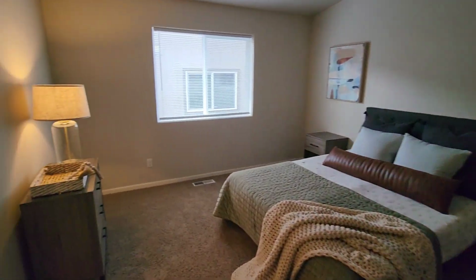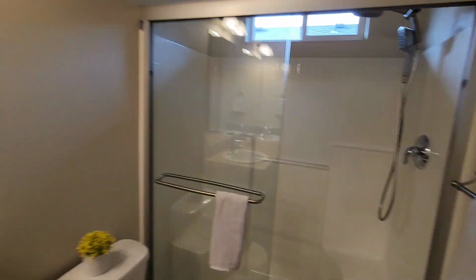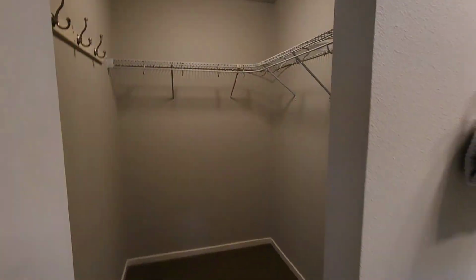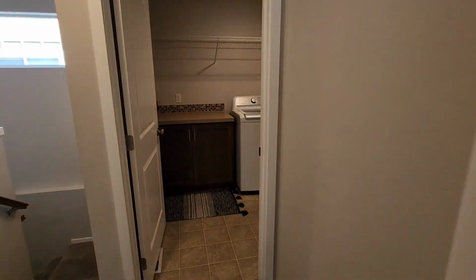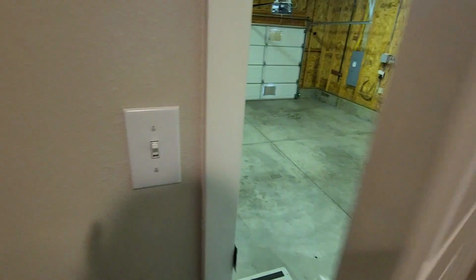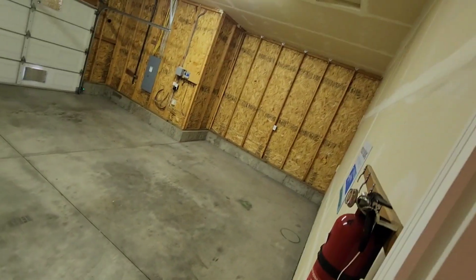Main floor living. There is a master bedroom here. There's the master. And a master bath with a big shower and 2 sinks, double sinks. Hello, that's me. And a walk-in closet. So that's all on the main floor, which is very attractive to people in a lot of age groups. And here's your laundry room, washer and dryer stay. And when you come in the back door here, there is the 2-car garage with some extra space for storage.